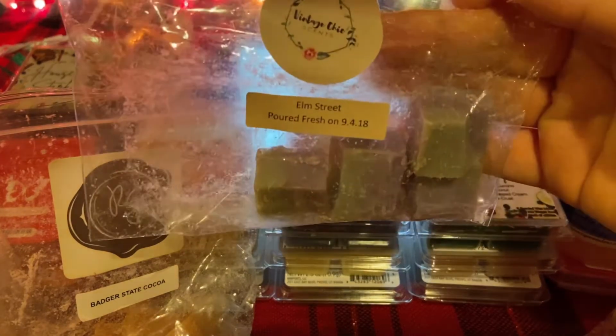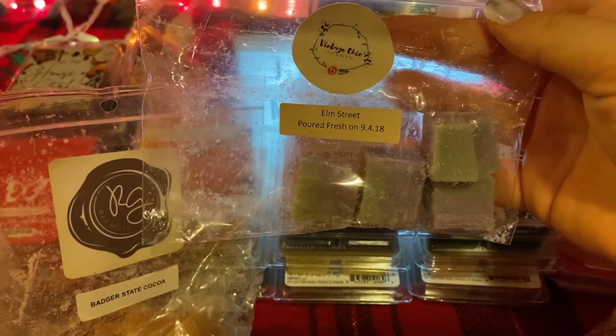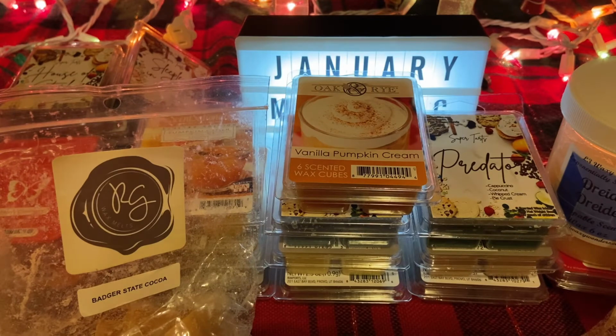This is what's left of, I think she called them Bling Blocks, in Elm Street. And Elm Street is, I honestly think, some kind of pecan type bakery scent. It's very, very rich, caramelly. It's a secret blend between VCS and Tiffany Candles, who is now Scarlet Rose. Honestly, I don't even know if Scarlet Rose is still in business. I've already talked about how I feel about that particular vendor, but that is one scent that I love, and I will continue to buy it from VCS for that reason.